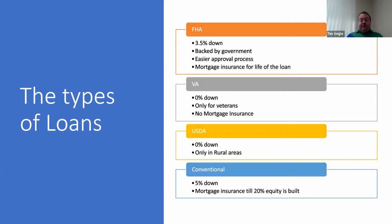USDA, also 0% down, but only in rural areas. So if you're looking downtown Orlando, this loan doesn't qualify. If you look out in Lake County, potentially. It's a little spotty out there, but it's feasible.